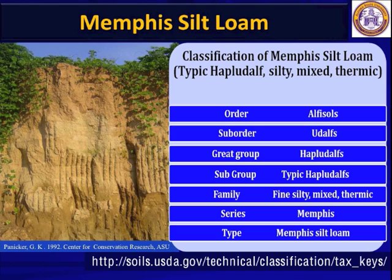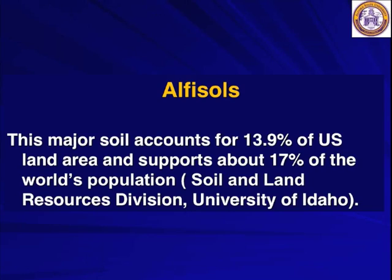This is the soil. You can see the parent material. Even after 40 feet deep, you won't find the parent material. It is a highly erosive soil. And it's an important soil here in the US. You can see it accounts for 13.9% of the land area.